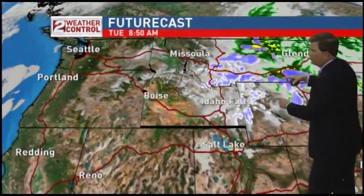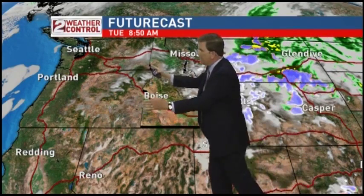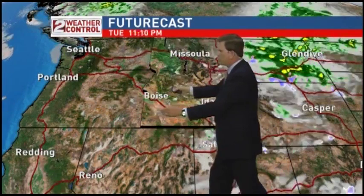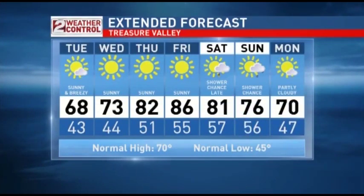Here go the computer models through the morning. You can see the storm moving out of Idaho and pushing up into the state of Montana. Here's a very dry swath of air in the path of that storm, or in the wake of that system. And looking ahead then towards Wednesday, very dry conditions and warmer temperatures. That's when we really start to warm things up, right around the middle through the latter part of the week.